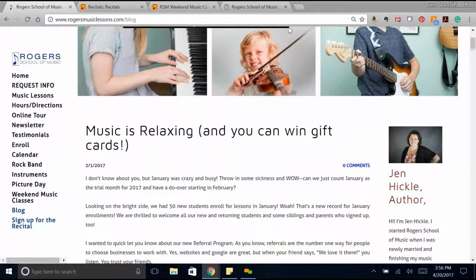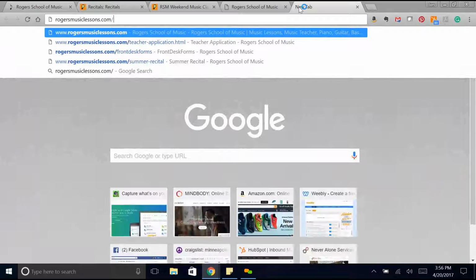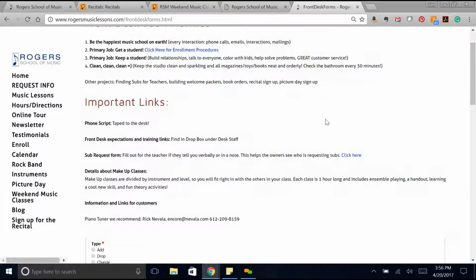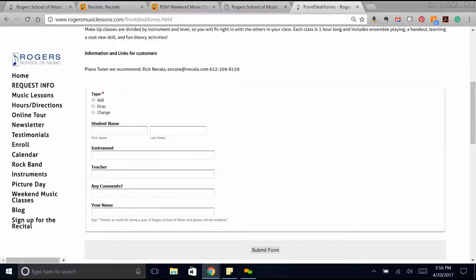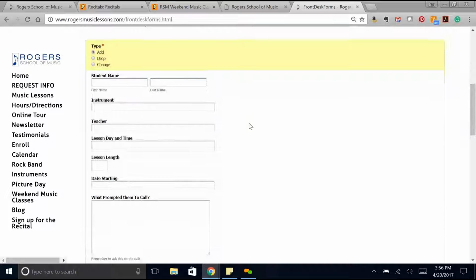Now I want to take you to a couple hidden pages that we've built into our website. We have something called Front Desk Forms, and this is hidden. It's not in the menu. But this is where my desk staff goes every day, and they fill out this form, and this is using conditional logic. So when they click on Add, the fields down here change.